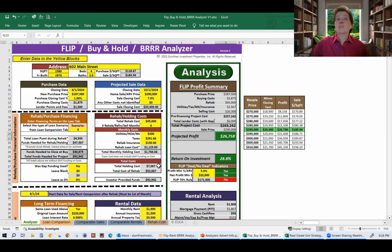$26,758. Even though that may seem like a lot for 92, but for 4 months, 92,000 can turn around and give you 26,000. That's 28% return on investment. I don't know too many mutual funds that will do that in 4 months. Give you a 28% return on investment.